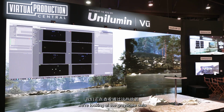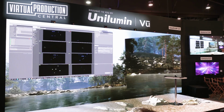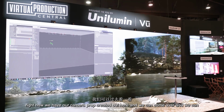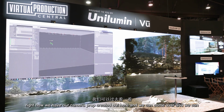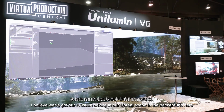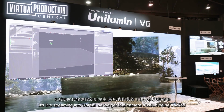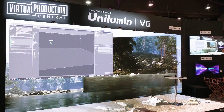we're looking at the grayscale data that's coming through here of those 5 markers that we have placed on top of the camera. So similar to how George in the video set up that calibration, right now we have our camera prop created out here, and I believe we've got our frustum driving in our Unreal scene in the background here. And so you can see that we're getting that data that we're collecting in Shogun live streaming into Unreal. So we get that camera frustum being tracked.